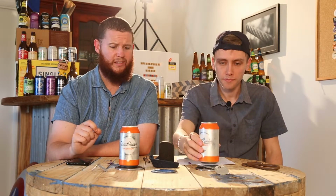Which is actually pretty cool. But again, that's the West Coast American style. Yep. It is dark. No, this is an amazing IPA. And whilst it is quite bitter, it's very clean in flavour.